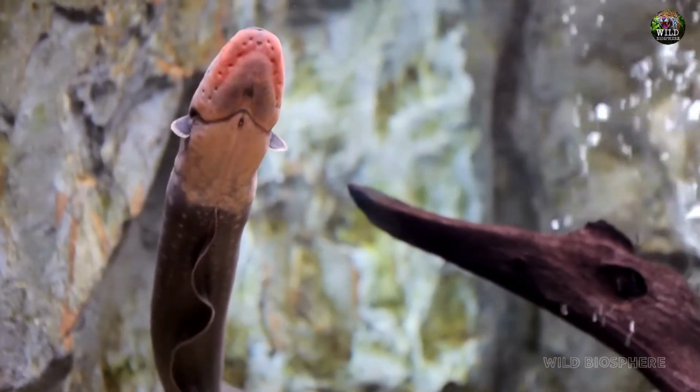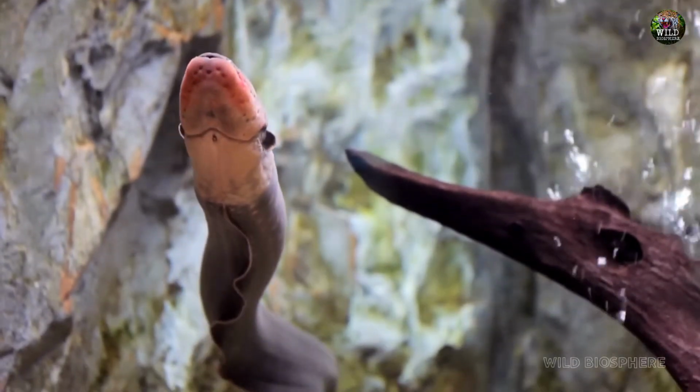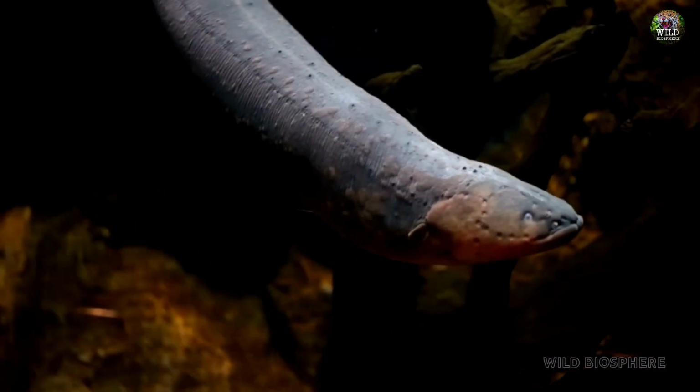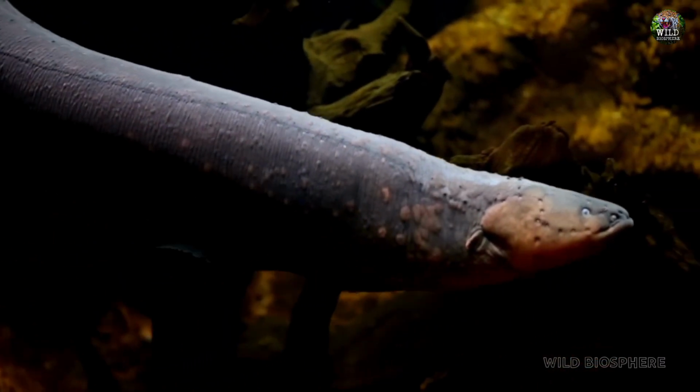Contrary to their name, they're not actually eels, but rather a species of knifefish. Found in the freshwater rivers of South America, electric eels possess a remarkable ability to generate electric shocks, which they use for hunting, self-defense, and communication.